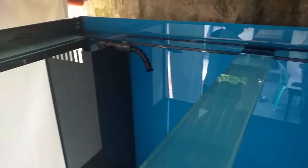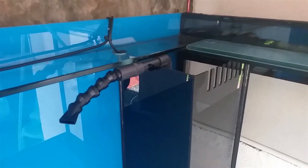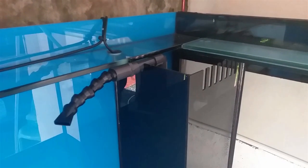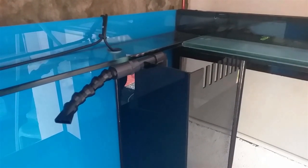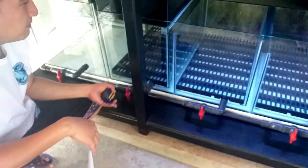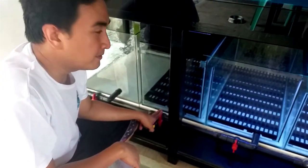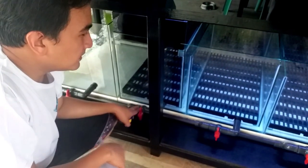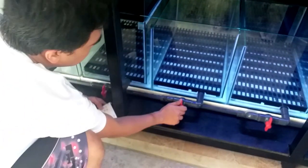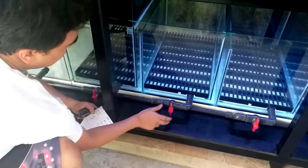Ang return niya is through a flow accelerator, yung dalawa. So, pwede natin i-adjust. Pwede pa harap, pwede pa side. At saka ito. So, yeah. If you go down, lahat ng chamber sa sump has its own drain valve pipe. So, ito sila is adjustable. So, pag gusto mo maglinis, drain mo lang. Per chamber.